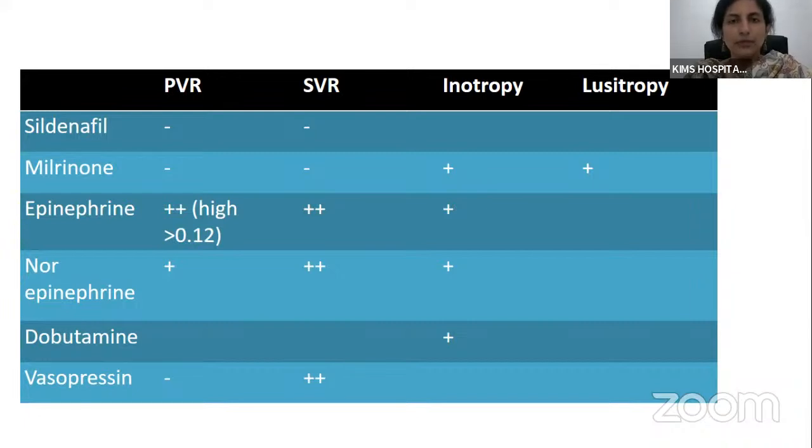So coming to dobutamine, it has a good inotropic effect. So it is useful in a baby with normotension in mild or moderate cardiac dysfunction. And vasopressin is a very, very useful drug in PPHN because it decreases PVR and it also causes pulmonary vasodilatation. Vasopressin along with milrinone is going to help in cases of severe PPHN not responding to iNO.